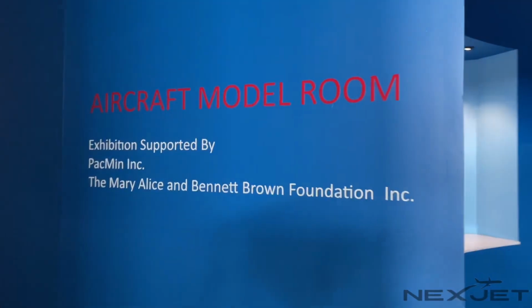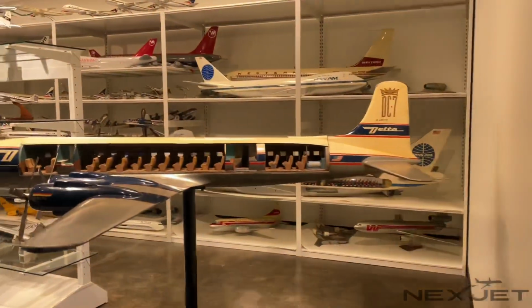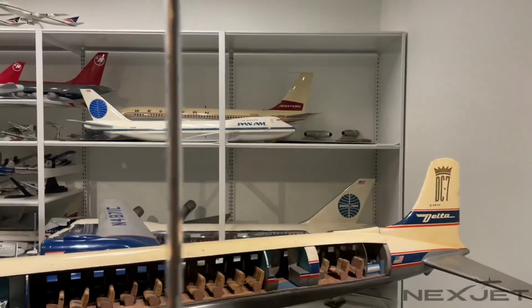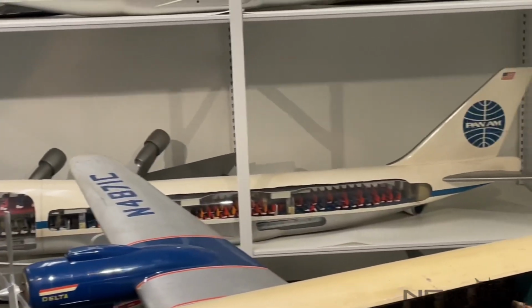Moving on to the aircraft model room. This is one of my favorite rooms, as the room is completely full with aircraft models. You can even see a Pan Am 747 there, along with a see-through 747 Pan Am.